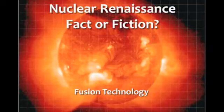Hi everyone, my name is Glenn Govender, and today we're going to be looking at fusion reactor technology as part of a capstone project for Thomas Edison State University. So as many of you know, fusion is something that's already occurring in our solar system. It's just happening light years away.